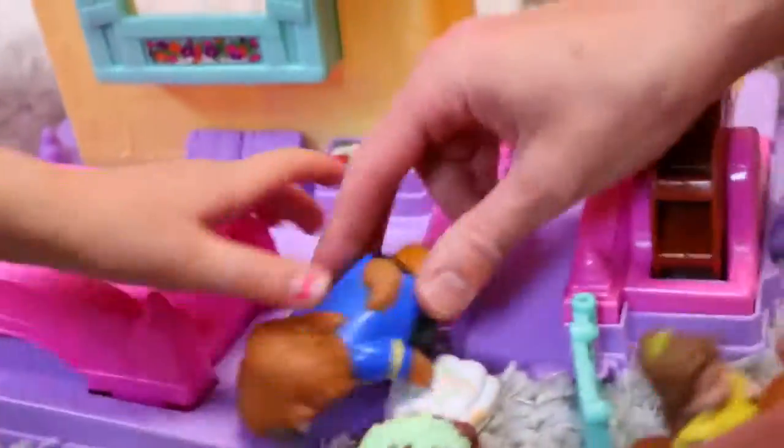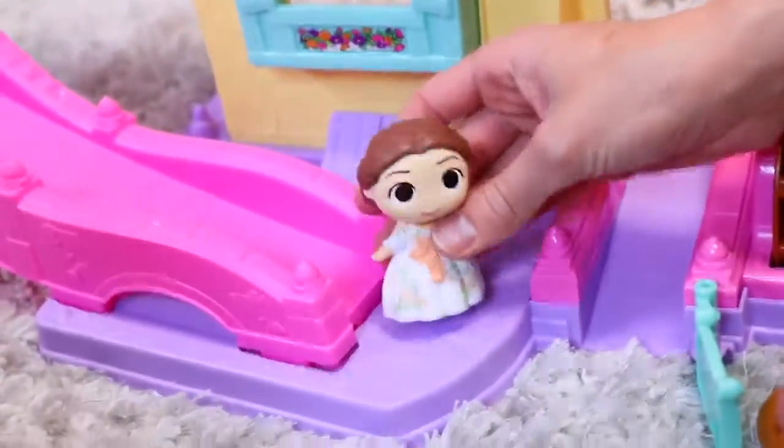Hey guys, what did you do to my rose? No! Why? Why? She's like, well, at least I look cute.